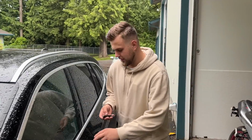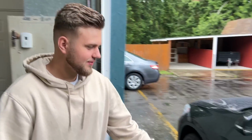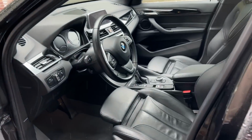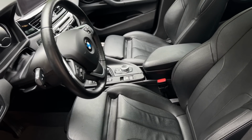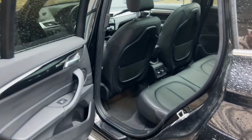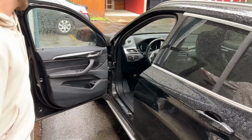Quickly show you guys the interior because it was kind of trashed. Oh, I grabbed the wrong key. Ready? Go ahead and peek inside that. Literally brand new. Shout out to my boy Paul right there. He's the one that detailed this entire thing. Look at this, just insane. Just a brand new car. So that's the first thing, we got that out of the way.